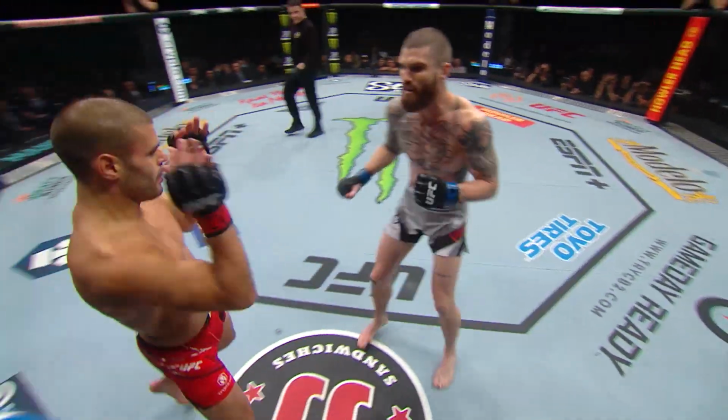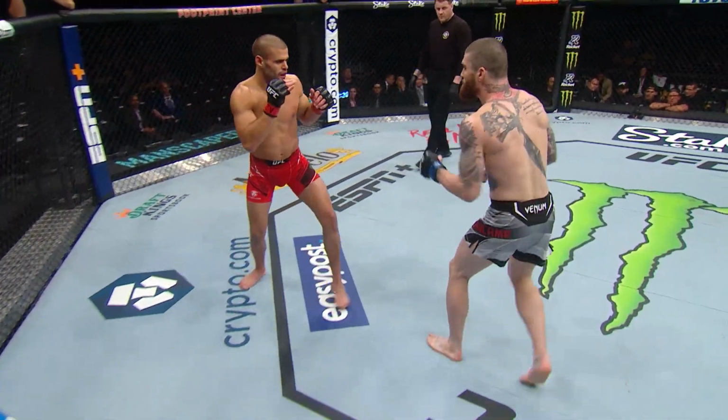Both fighters have landed some effective leg kicks early. Nice little sequence there for Van Camp. Van Camp very aggressive here.